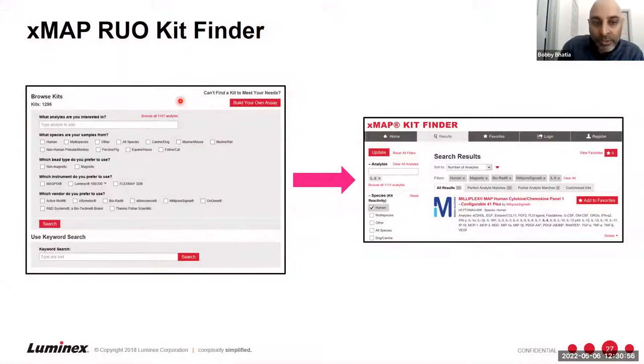In terms of resources, you can go on Luminex's website, luminexcorp.com. If I go there, can I design a kit? It will take you to an area where you can say you're interested in a type of species, and you can type in IL-6, GLP, and so forth, filter, hit search, and it'll tell you all the companies' kits that you may commonly find for that analyte.